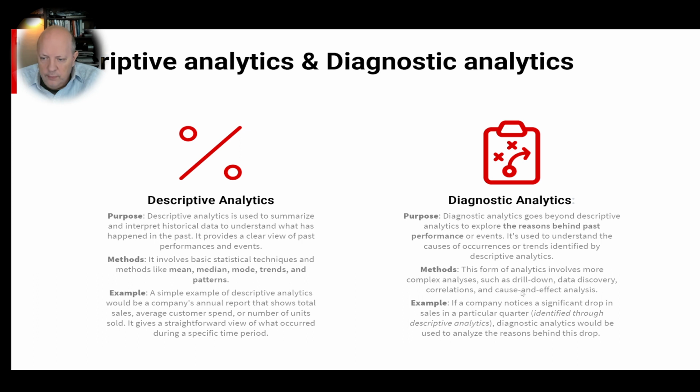So data discovery. Hey, we did. I don't know if you've heard of a chart, 80-20. 80% of our sales come from 20% of our product. Or maybe on one particular day of the week you have a certain type of cheesecake, and other days you don't. Maybe one particular brand of cars is selling better than all the other brands of cars.